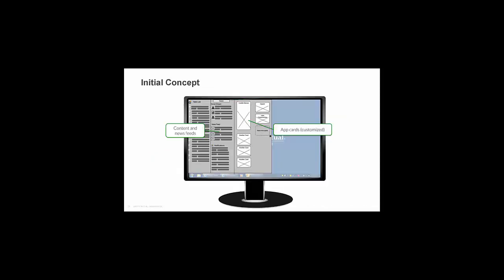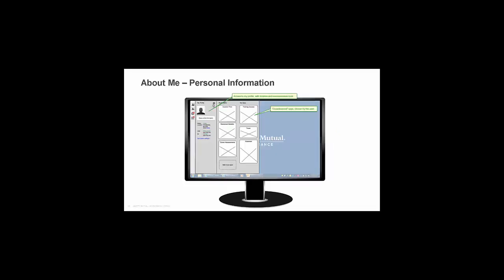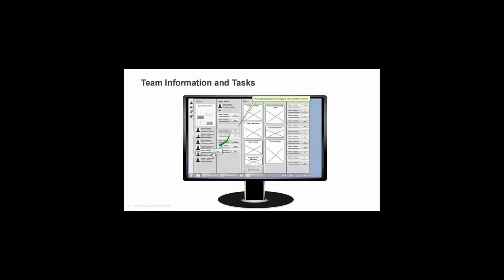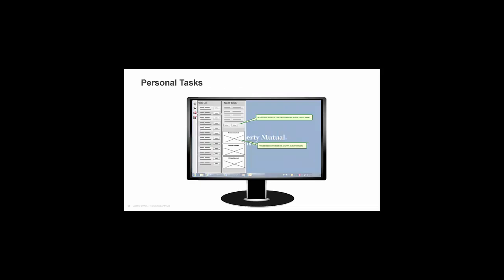So these wireframes here were the initial concept. It was like TweetDeck, multiple columns of information. It brought together your team calendar, your team information, all of your approvals, all of your notifications in one spot.